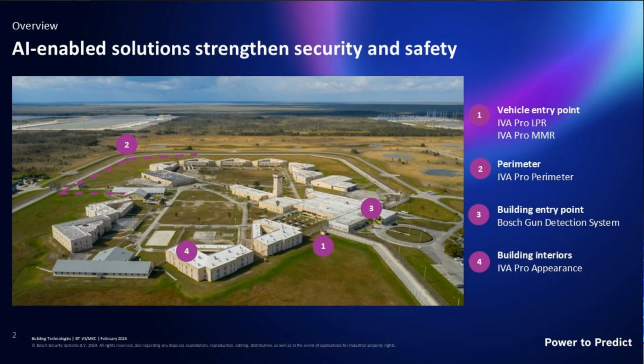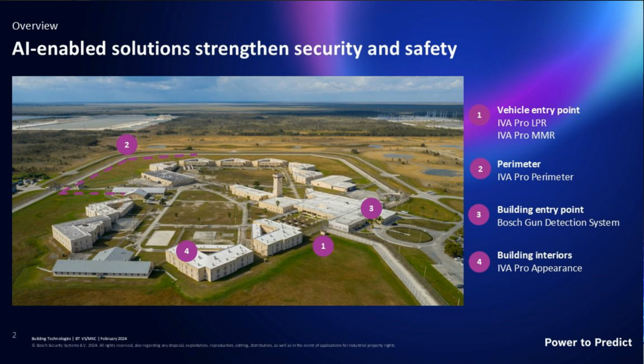All right, so let's have a look at the overview slide. We work our way through all the areas of a building. Number 1 will be the vehicle entry point. We've already talked a bit about LPR, and we will talk about it again right now. Then we will talk about the perimeter area and all the improvements we did, which is massive. Then the building entry point, which will be our gun detection system, where we also have a significant improvement compared to last year when we first introduced it. And finally, the building interior and our new IVA Pro appearance solutions that will help, on the one hand, to detect more specifically what kind of people are in the building, but also significantly reduce the time required to search through video footage.